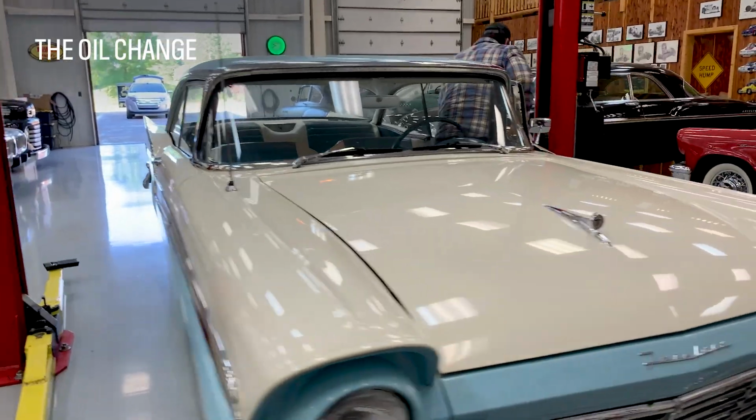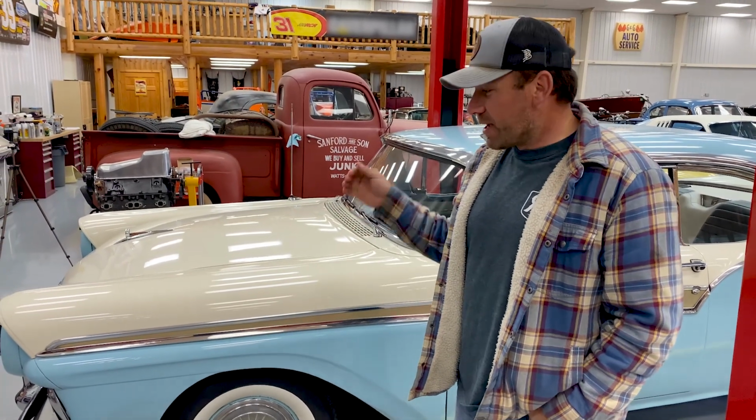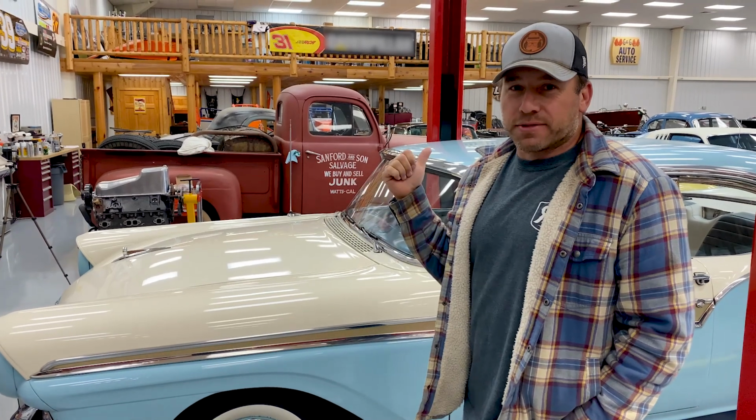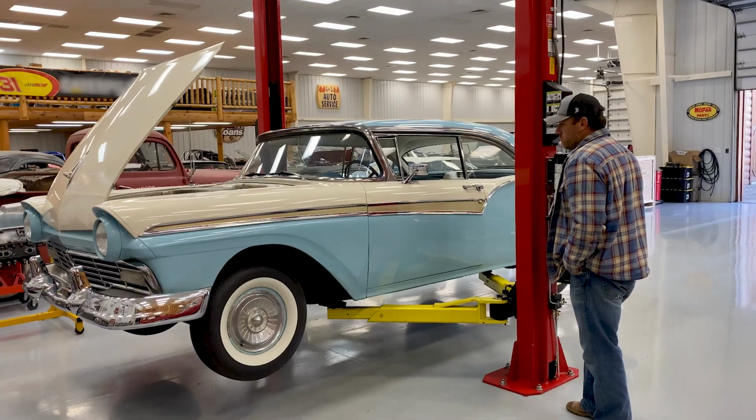I got a 1957 Ford, and I need to change the oil and service everything. So we're gonna check everything out that we can on it, make sure that it's safe to drive. That way when I take my kids to go get ice cream, I have some peace of mind.